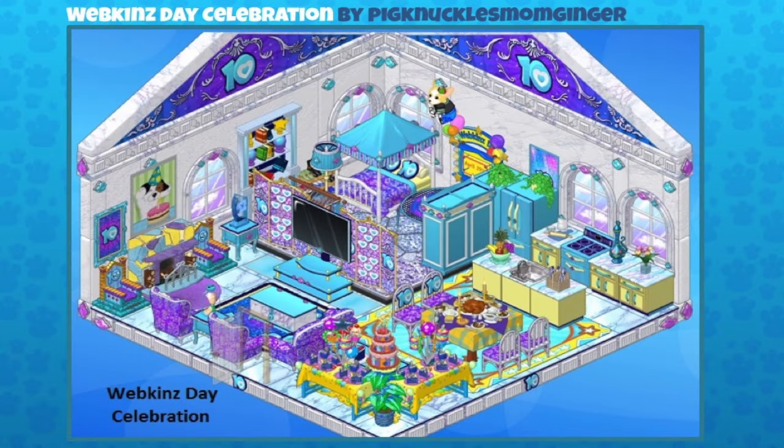This was sent in by Pig Knuckles' mom, Ginger, and it's a Webkinz Day celebration. Now, when we had our Webkinz 10th year anniversary a couple of years ago, Steve, we made a room theme that commemorated that event, and it was only available for a short period of time. I think maybe only 10 days. Yeah, very special room theme, and obviously the number 10 was very prominent in that theme. So this is a very exciting use of a lot of the items from that theme.